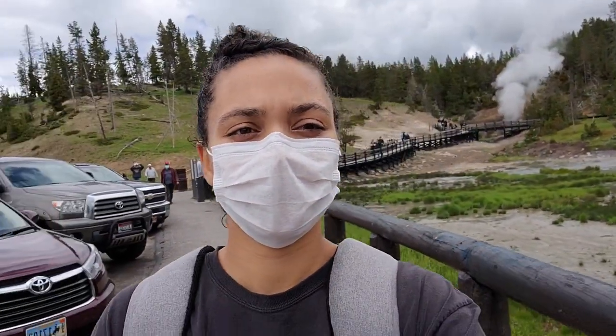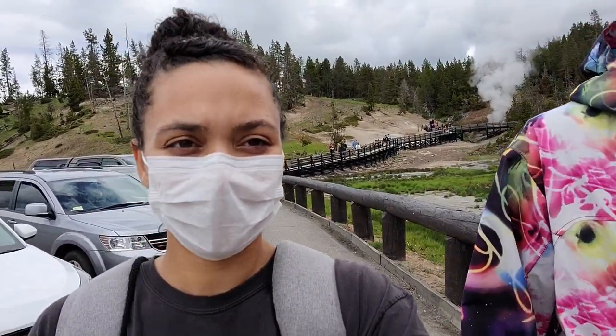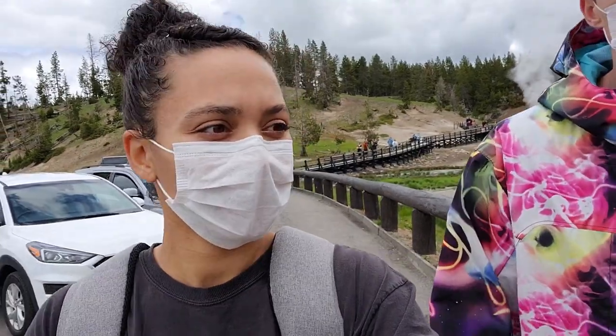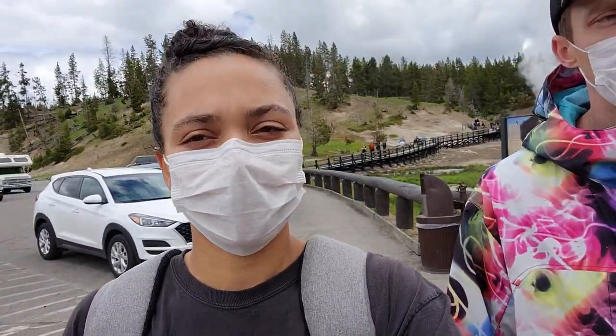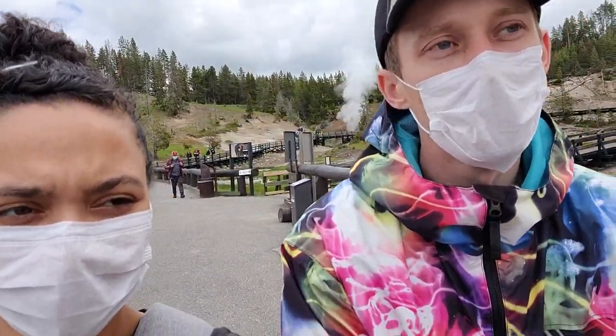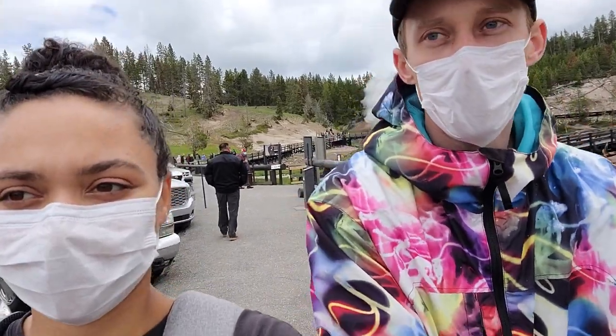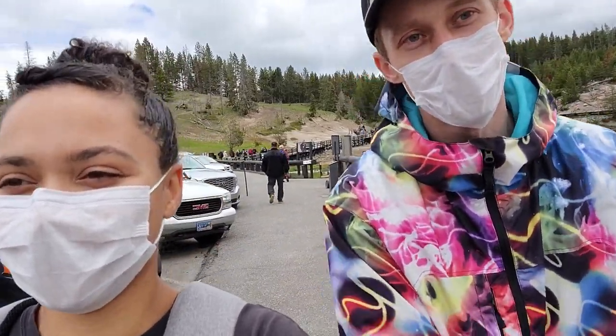So the goal today is to drive all the way up to Mammoth Springs and make a few stops along the way, including this Dragon's Breath or Dragon's Mouth hot spring. Dragon's Mouth hot spring in the Mud Volcano was a nice little pit stop, but we got a lot more to cover today. So we're gonna keep on heading out after a quick grilled chicken wrap.